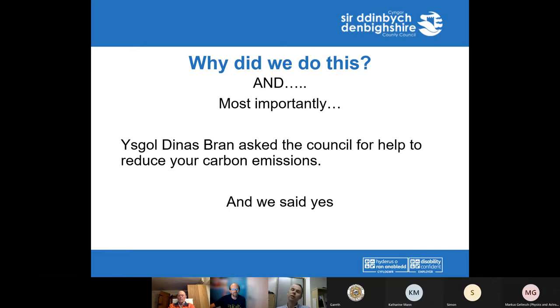So Dinas Brân's not unique, but we very much are trying our best. We work with children all day long, and therefore, if we're not making these changes now, we're sort of costing their future. We also need to be the ones that push them down the green route, whether it be green studies, green jobs, and so on. So it's not in isolation.